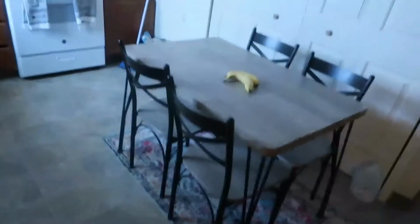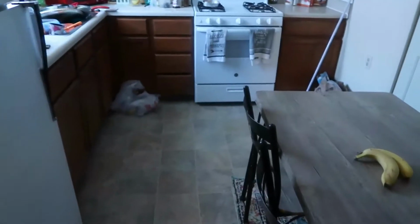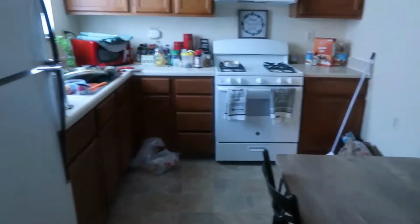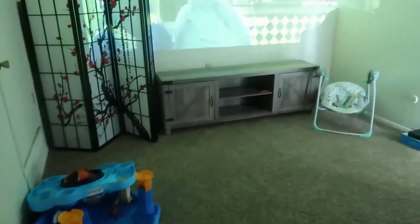I have to clean Marzi's table. I have to clean the placemats that were on the table. Got all that trash up and took it out. Still working on dishes. But look, it's getting better, because it was a mess. Living room is clean, now clean.